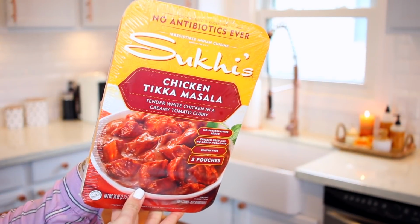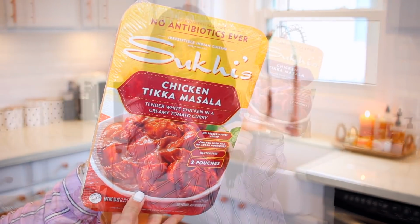As soon as I saw the label on this product, I was like, that's coming home with us. So this is a tikka masala. I've never had a tikka masala that I wasn't obsessed with at a bunch of restaurants. Sometimes we make it at home. I've never had a pre-packaged one like this from Costco, but I'm so ready to try this.